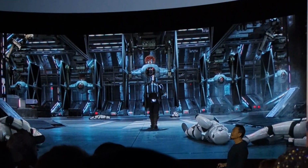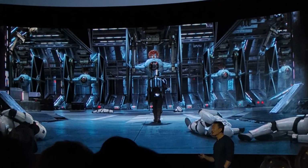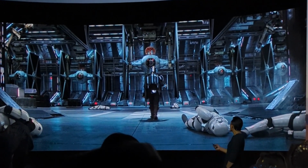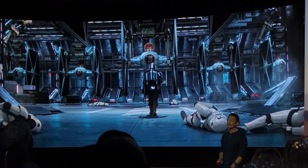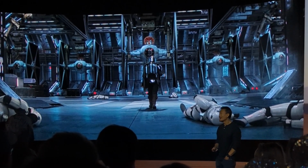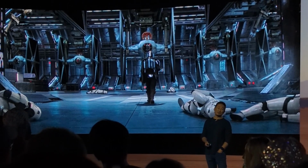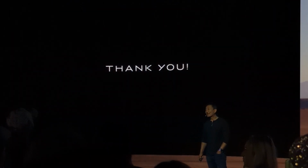Here's the final shot with the LED screen and our foreground actors. This is Star Wars spectacle at its finest, and it's all in camera and live. After over 100 years of filmmaking innovation, we have now achieved live interactive backgrounds that Georges Méliès could only do in print. Thank you.